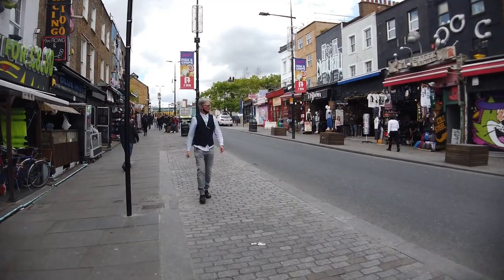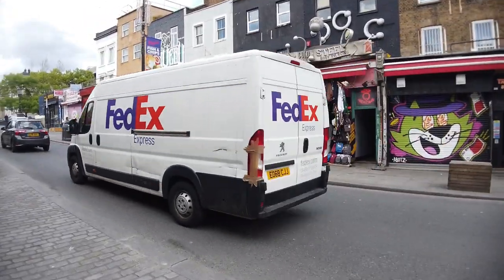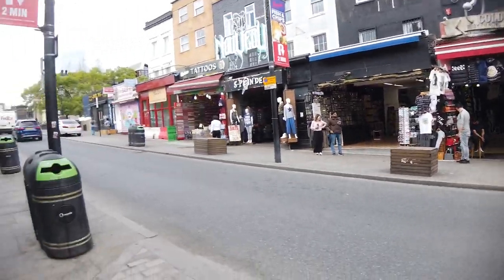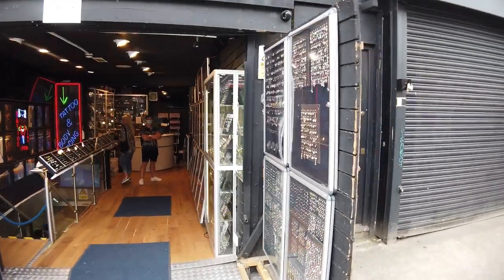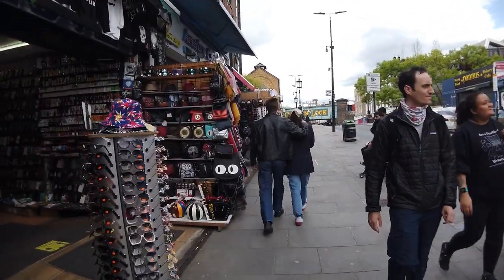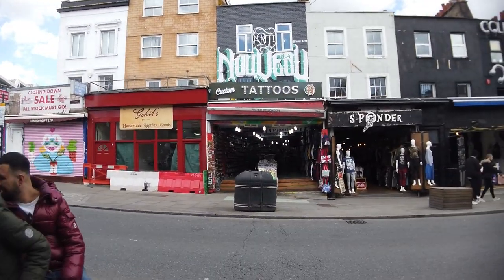So yeah, in Camden you can find whatever you're looking for, whether it's clothes, bags, food, tattoos, as you can see. People over there selling shades and chains, jewelry and all of that good stuff. Jackets there. Tattoo shop here, and they do piercings as well. Camden Town, man. Not that busy, just the way I like it. I don't really want to be walking down the street when it's really busy, with a lot of people bumping into you. More tattoo shops over here.